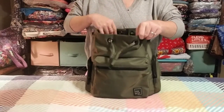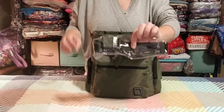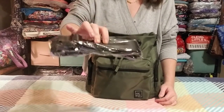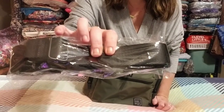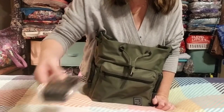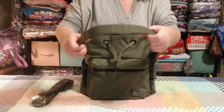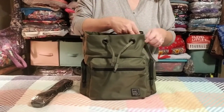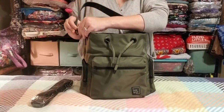Worked great. With this bag, you get two separate straps. I didn't actually use this one yet, but it's an adjustable, removable, just your basic nylon strap. I used this one, which is the shorter shoulder strap. I can show you really quickly, I suppose, what it actually looks like on there.